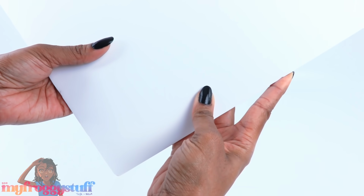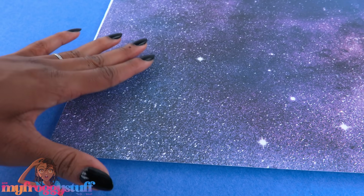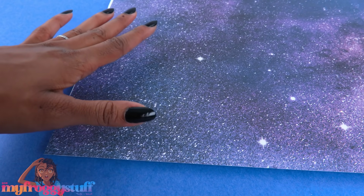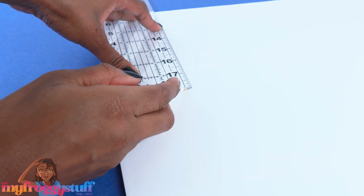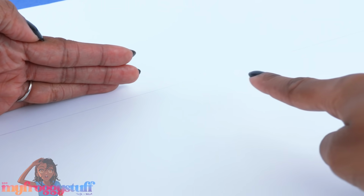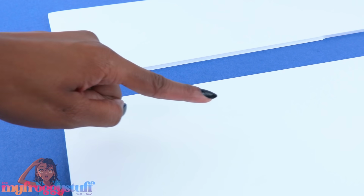For this hidden doll room, I'm using foam board. It measures 20 by 30 inches, and I'm using a poster from the craft store that looks like the night sky or outer space. I lay the foam board so it's 20 by 30, then take a ruler, measure 7 inches from the top, draw a line going all the way across, and cut on the line drawn, so we have a 7 by 30 inch piece and a 13 by 30 inch piece.